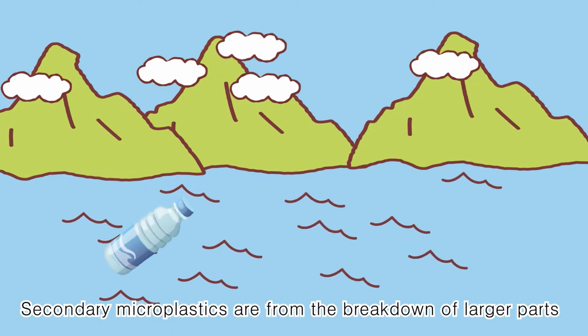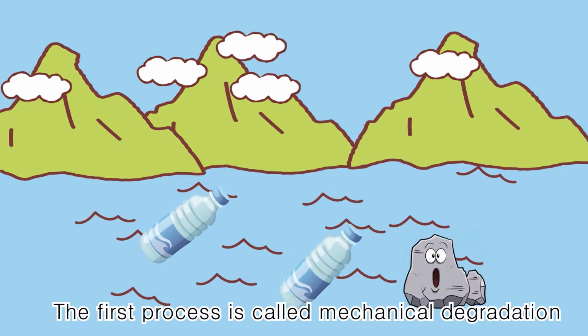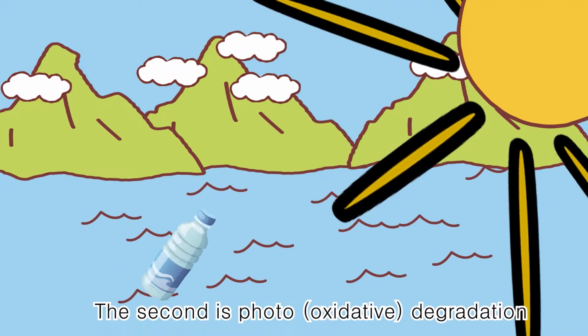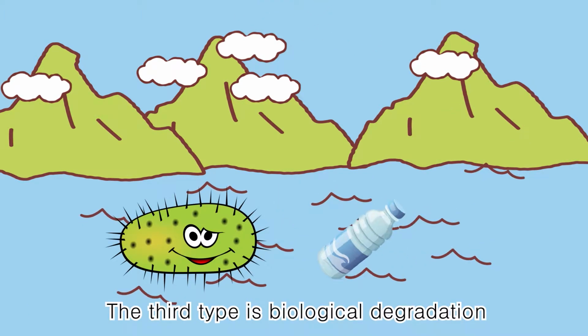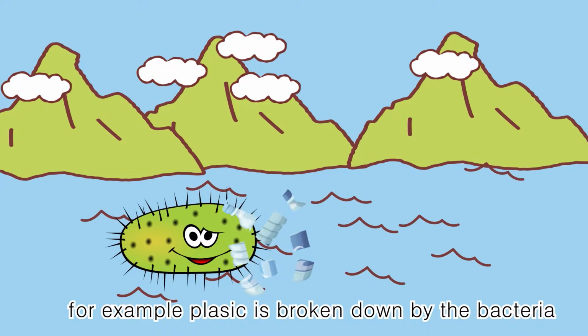Secondary microplastics are from the breakdown of larger parts. The first process is called mechanical degradation. For example, large pieces of plastic break when they hit rocks. The second is photodegradation, where the sunlight breaks down the plastics into pieces. The third type is biological degradation. For example, plastics are broken down by bacteria.